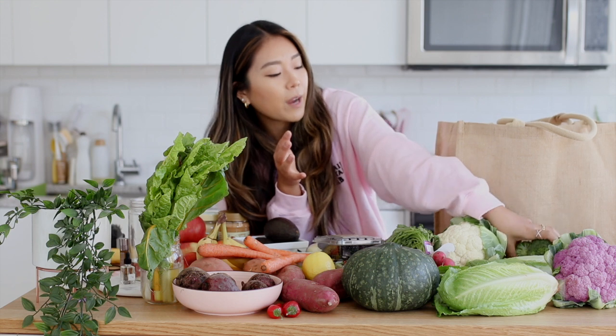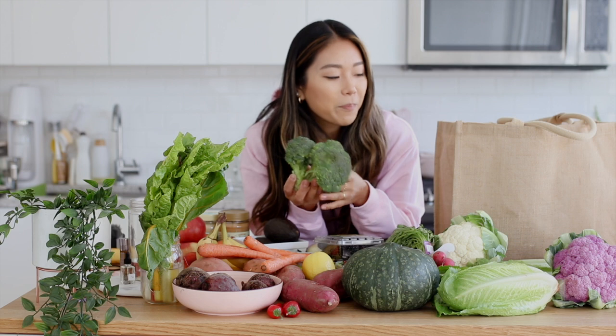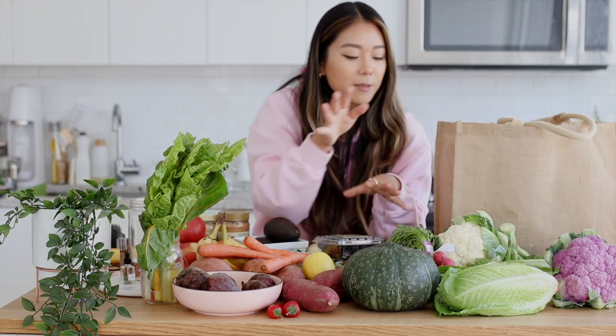What else? I have some regular broccoli here. I'm missing one of the stalks because I already ate it yesterday, but good old broccoli. I usually have some of that in my fridge. Already talked about the celery.